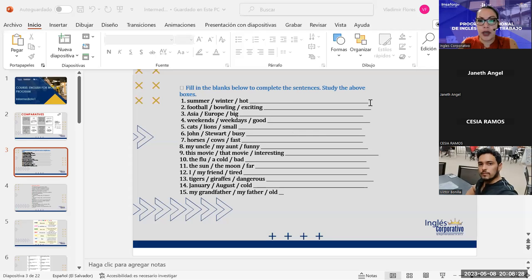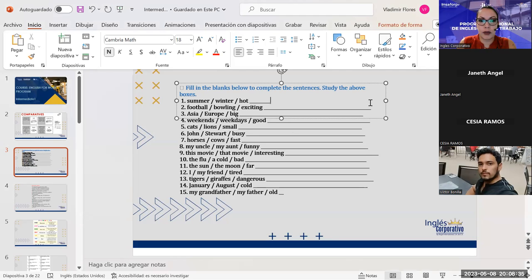Okay, we have the first one and we start. It will be summer, and then using the words that I have there: summer, winter, and hot. Hotter than winter. Excellent. Is, and the adjective? Hotter. Hotter than winter. Hotter like this? Double T. Yes, excellent. Double T. Summer is hotter than winter.